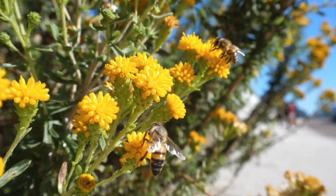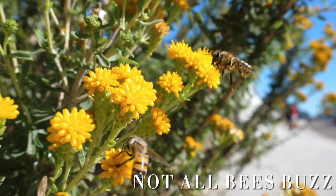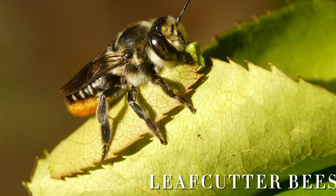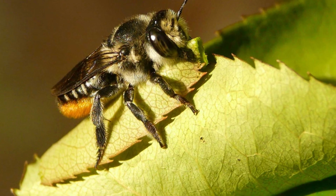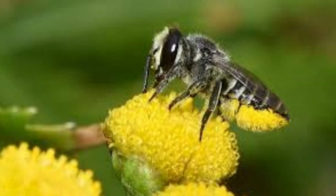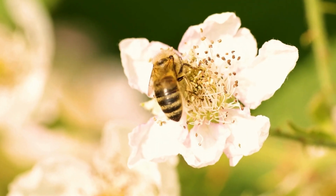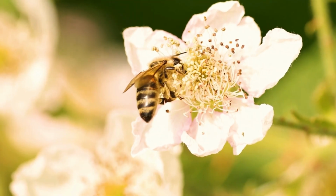Here's a fun fact that might surprise you. Not all bees buzz. Some solitary bees, like leafcutter bees, don't have the specialized muscles needed for buzz pollination. These bees rely on other methods to collect pollen, proving that there's more than one way to be a successful pollinator in the insect world.